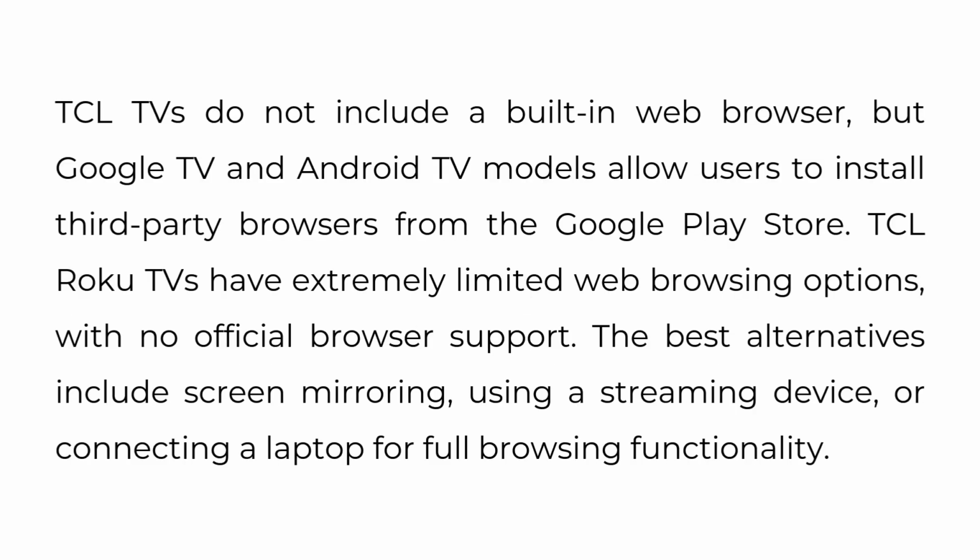TCL TVs do not include a built-in web browser, but Google TV and Android TV models allow users to install third-party browsers from the Google Play Store. TCL Roku TVs have extremely limited web browsing options, with no official browser support. The best alternatives include screen mirroring, using a streaming device, or connecting a laptop for full browsing functionality.